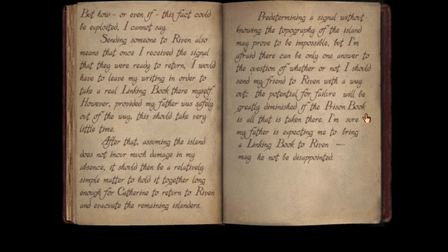Predetermining a signal without knowing the topography of the island may prove to be impossible, but I'm afraid there can be only one answer to the question of whether or not I should send my friend to Riven with a way out. The potential for failure will be greatly diminished if the prison book is all that is taken there. I'm sure my father is expecting me to bring a linking book to Riven. May he not be disappointed.